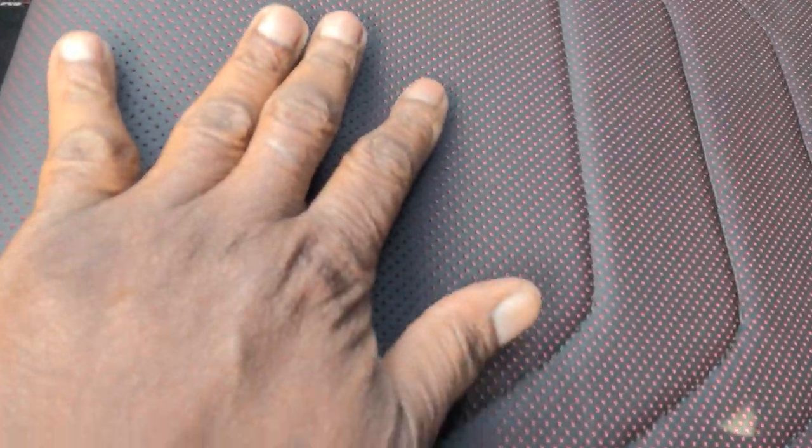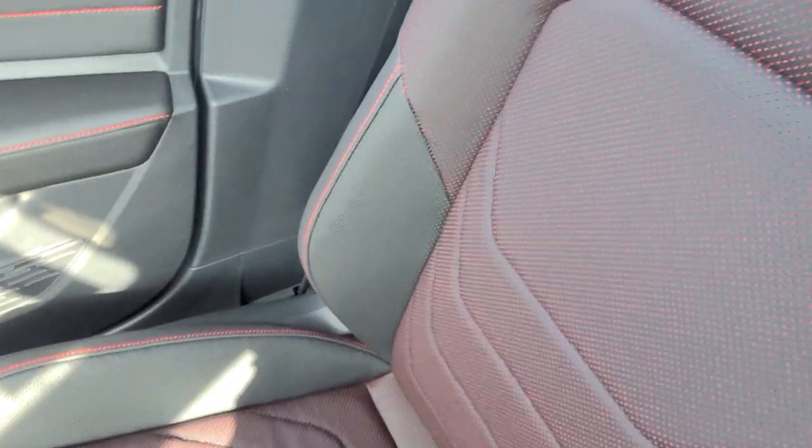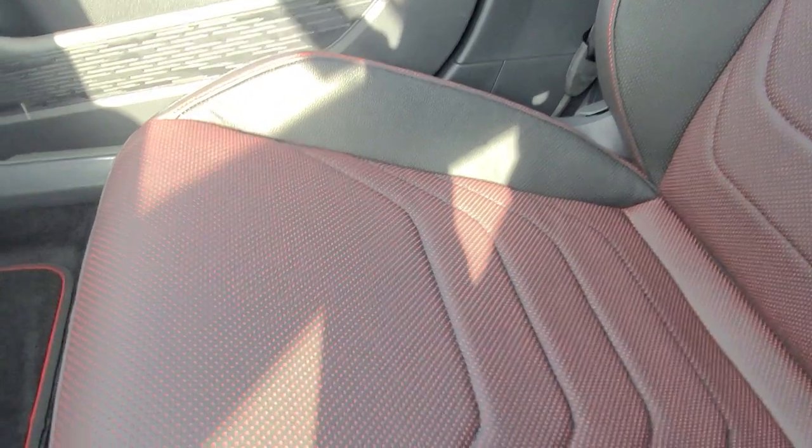And here's a closer look at that seat. If you look closely, you'll see it's actually black on top and red behind it underneath in that perforation there, so it's like a layered look. But it gives you a real cool visual characteristic here, especially on camera where it looks like burgundy.